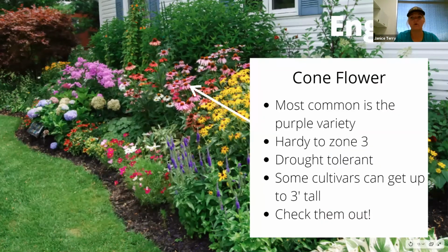So then we have these cone flowers, and cone flowers are one of my favorite plants of all time. I'm gonna move, there we go, so you guys can see that better. So the most common cone flower is the purple variety, but there's a huge selection of cone flowers. And just like the black-eyed Susans and just like the coreopsis, some get tall and others are going to get 18 inches tall. So lots of cool options to think about. And they're hardy to zone 3.